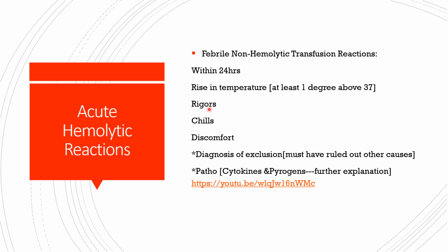There will be no rigors in mild cases, but there will be rigors in these cases, and the patient will feel some level of discomfort. We are going to make this diagnosis after ruling out other causes of febrile illness and whatever could lead to rigors and chills. So after then, we'll come down on febrile non-hemolytic transfusion reaction.